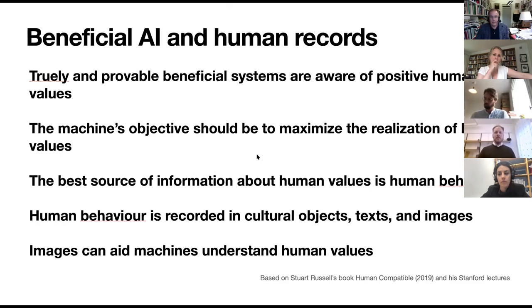And the actions, human behavior, agency and so on, this is where things become really interesting for art historians, because this is a very well covered area when we're talking about images. And images, of course, are records of human behavior, along with texts and objects and other cultural artifacts. And thus images can aid machines in understanding human values. This is a kind of starting point.